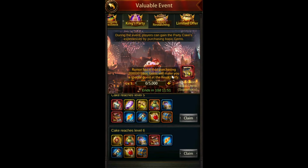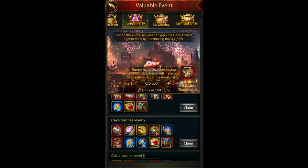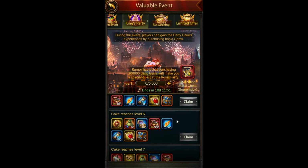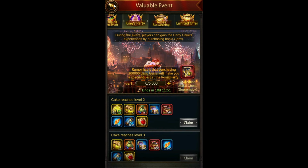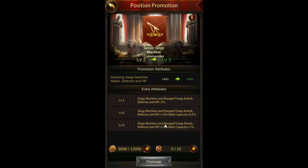Maybe there's additional things in the royal party, which I think unlocks somewhere around cake level 5. But still, it's way too expensive for the buffs that you're getting. Like let's look at these. 4%, 5%. I'm assuming it goes up to level 10. So that's probably going to be like 12 or something percent unless this increases quite a bit. And you do get these additional things.